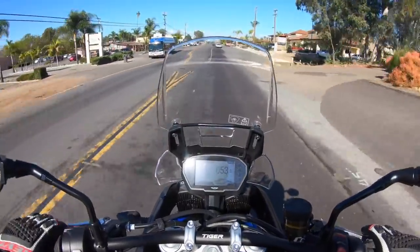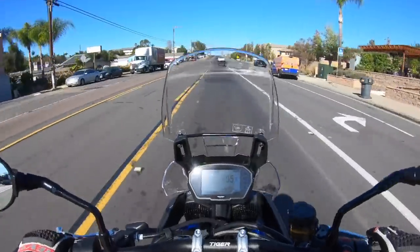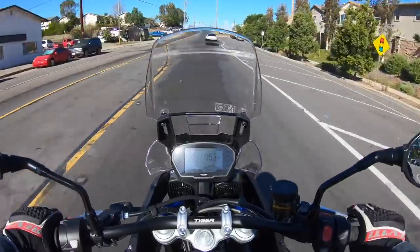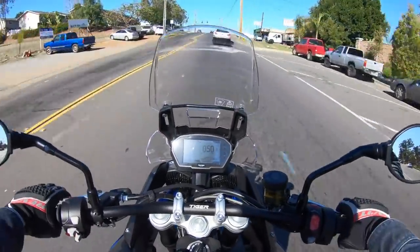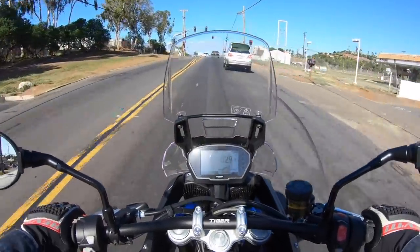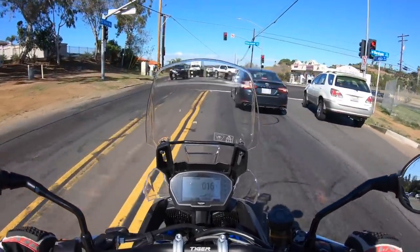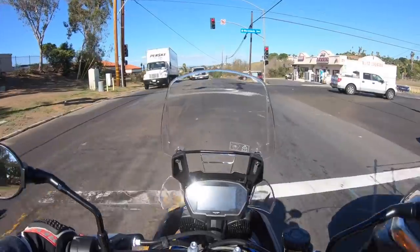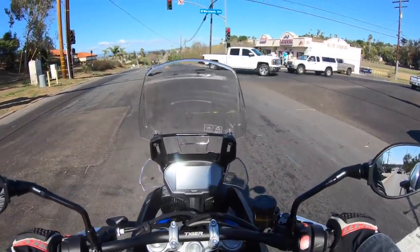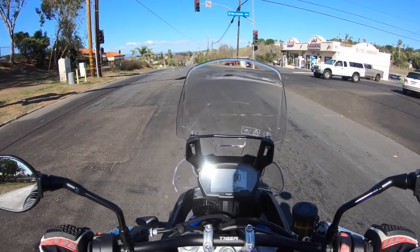So for an entry level, mid-sized adventure bike, I don't think anyone's going to be thinking that this bike doesn't have enough power, because the thing definitely gets up and goes. And the great thing about these Triumph triples is just how much immediate torque they have. From the minute you let out the clutch lever, the thing just has pull. You don't have to rev this engine very high to get it to go. But if you want to rev it high, you can do that too.